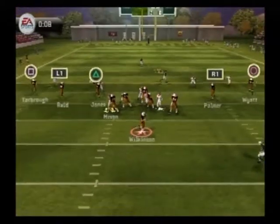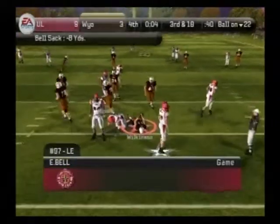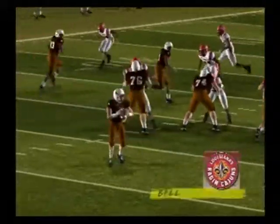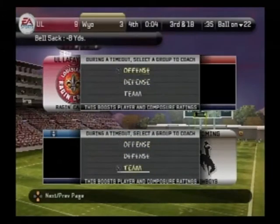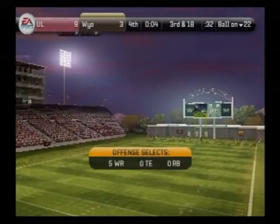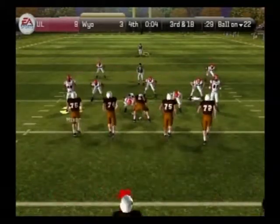Wyoming lines up with 3 receivers. Bounces off the would-be tackler. He's brought down at the 22. Wyoming will take their first time out of the half. From their own 22-yard line. It's 3rd and long.